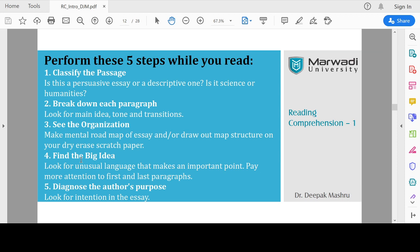Now diagnose the author's purpose. What is the author's intention?